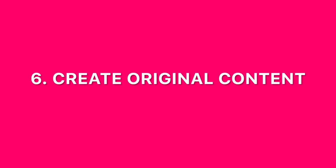Tip number 6 is to create original content. Although I've just spoken about copying what works, creating original content is key to growing on TikTok. On average, people stay within the TikTok app 10 minutes every single time they open it up. A lot of content that you see on TikTok is just recycled ideas. So TikTok users are often seeing the same content over and over again. So creating original content, original ideas, will help you stand out massively on the platform. Creating something completely new and fresh will definitely help you attract more engagement, likes, and followers.